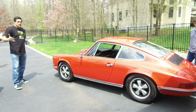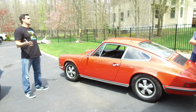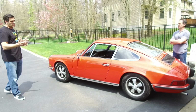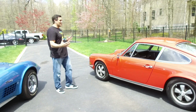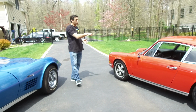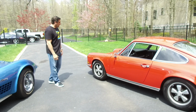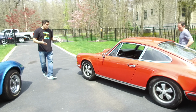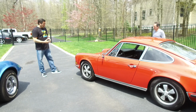So as you can see, 911s are probably one of the most recognizable cars on the road, period. Other than it being much bigger today, you can look at a 2020 and point back to this car, which is amazing. Talking about almost 50 years. So '73, this was the second year of this generation.